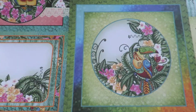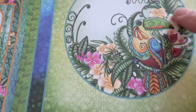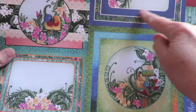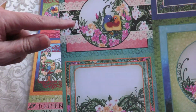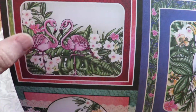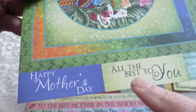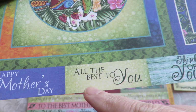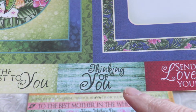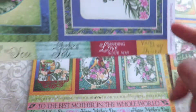This is so cool. And here we have the parrot amidst the plumeria. And these are your larger cards mixed in as usual with your smaller ones, so that you can just cut these out, make a card. Or you can go further with the dies and stamps, which I'll show you in a moment. And they have some nice Mother's Day and some basics as far as sentiments go. So this will cover us.